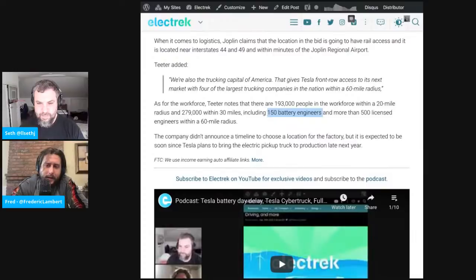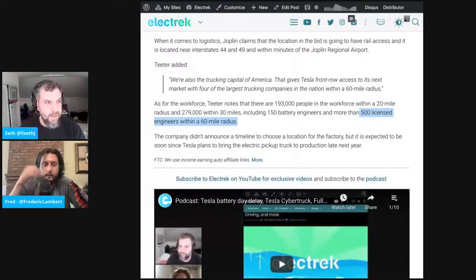Elon didn't confirm that yet, but I would assume that there would be battery production at that site at one point, especially with the Roadrunner project being announced soon. And 500 licensed engineers within a 60-mile radius. At 60 miles, you're starting to be a little further out, though. Yeah. But like Reno, I don't know the same numbers for Reno, but I would assume it's not that different. Would you agree? Yeah, Reno's a small town, so you're not going to have a lot of people. I think it's currently the fastest growing town, in part because of the Gigafactory and the supporting companies that popped up around it, as well as Amazon, Google, Apple all having data centers there.